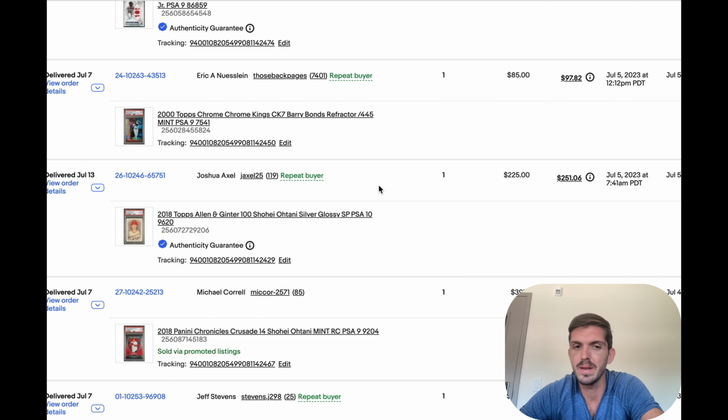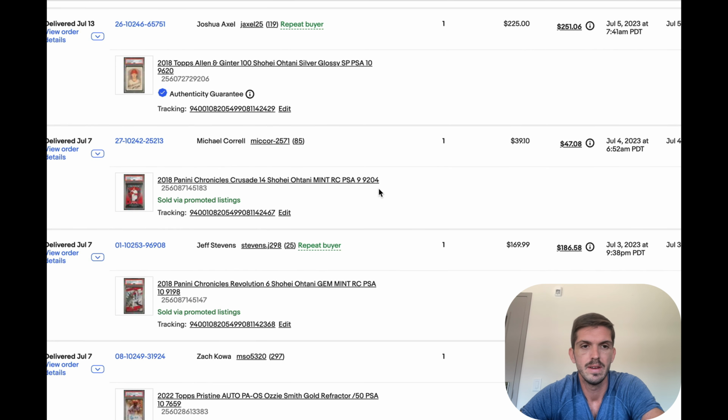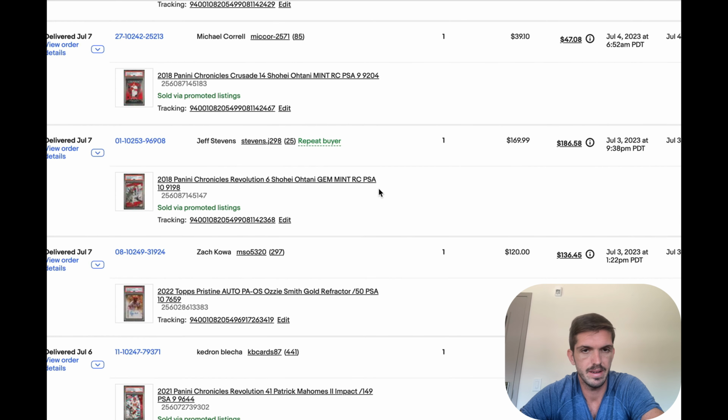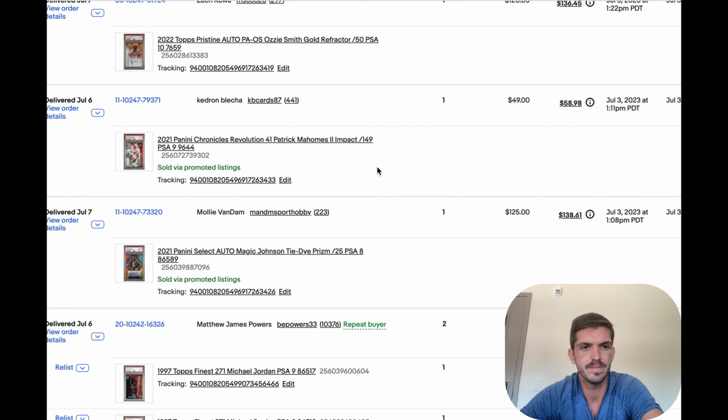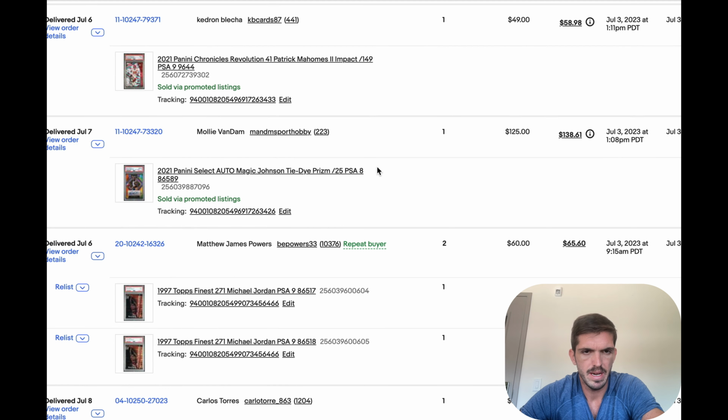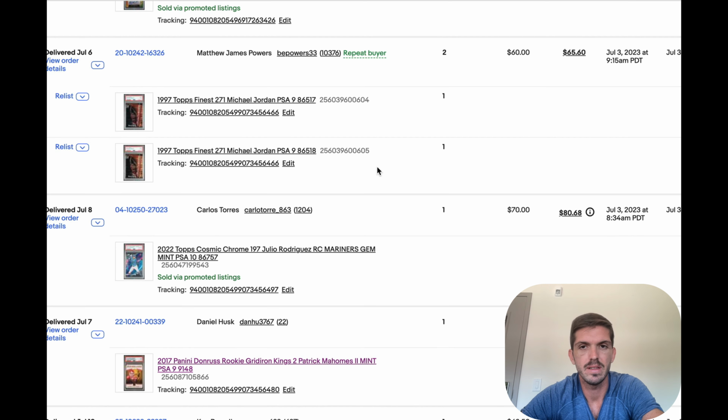This PSA 10, great buy for this person because that card has definitely gone up in value since then, as has that. And I'm not sure about the Revolution. Depends on whenever somebody buys it now. Ozzie Smith, that was maybe a little bit lower than what I expected, to be quite honest. The Revolution Mahomes, a little bit less. Magic Johnson, that's about all I could probably get out of that card. Probably break even, slight loss.